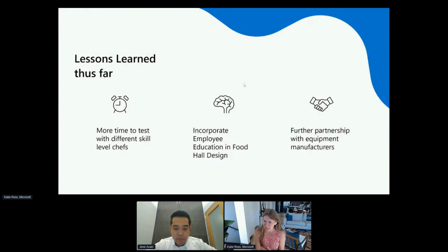So I think that was a bit of an opportunity for me: how do we incorporate more educational signage into the space, which we're now doing, or something visual that explains, yes, there is no flame. Most employees, myself included, don't necessarily think about how the food is getting cooked, just that I have food and can go about my lunch. So that was a big lesson learned for us in the delivery of the food hall at Monastera.